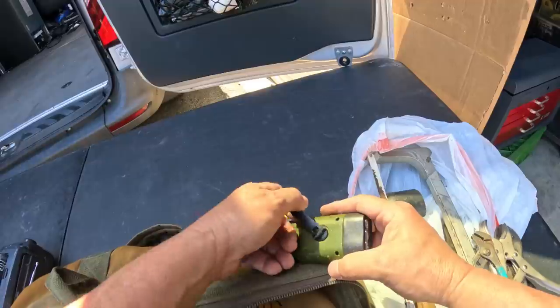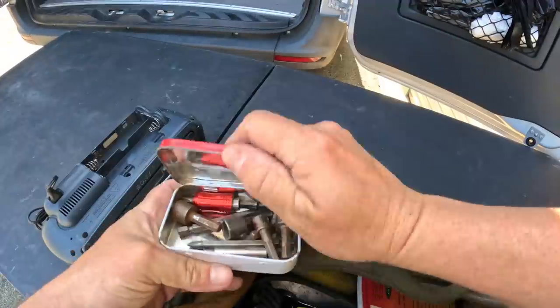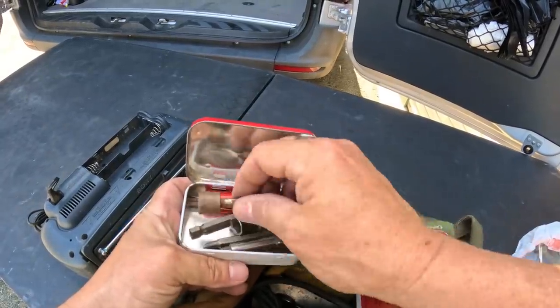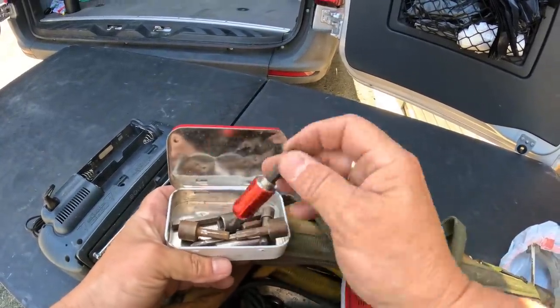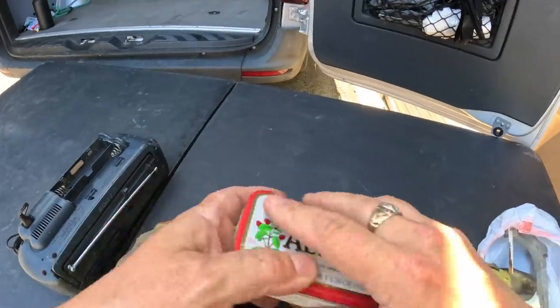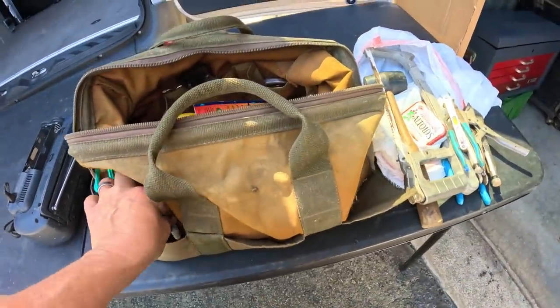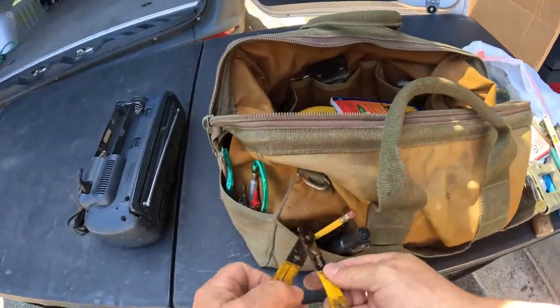A lot going on, but that's cool. USA right there on this socket. That's nice. Yeah, this is a nice one right here. I'll put that aside. I'm gonna put a few of these aside. We may do some tools in our live auction. I'm always looking for the live auction stuff to sell.